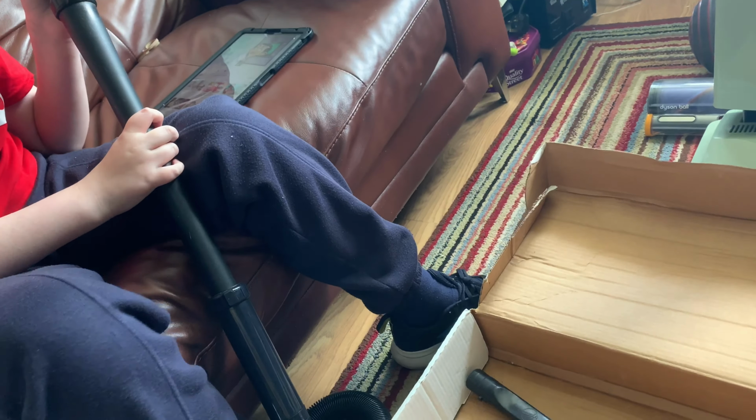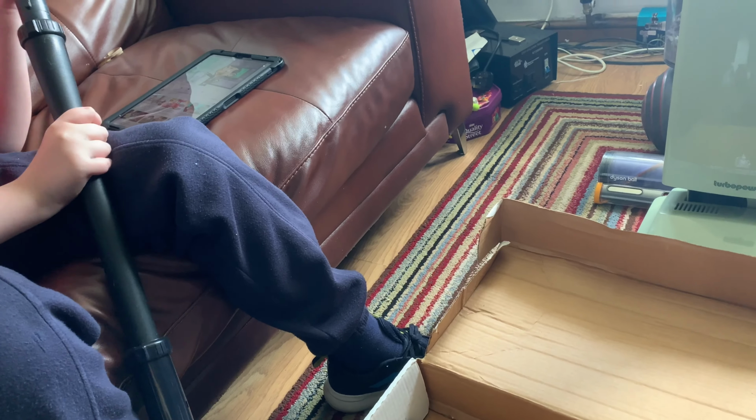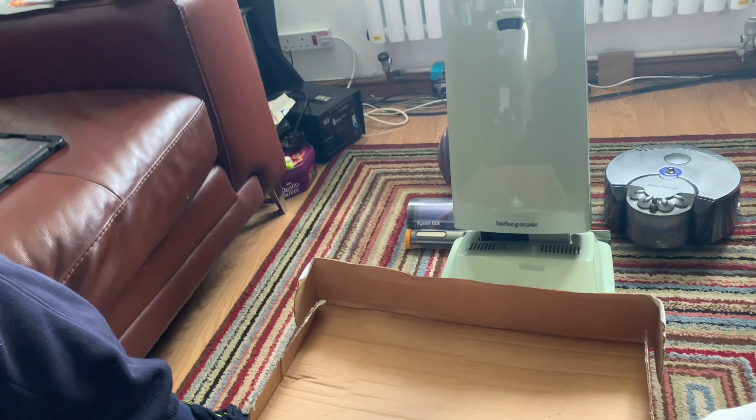And we have to get one of the special heads for that. Yeah, we've got them. We've got heads. So I'm going to probably use it as our floor machine as well. Just experiment, see how good it is.